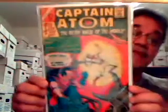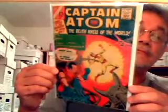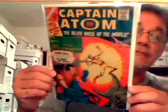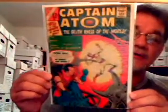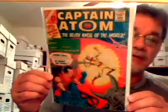Another one I found in the, I guess the $2 box. A little bit beat up, but I love this cover. Captain Atom. Not sure of the number. But anyway, Steve Ditko. Just a great looking cover. Man, look at the colors on that. You can't go wrong with Ditko anyway.